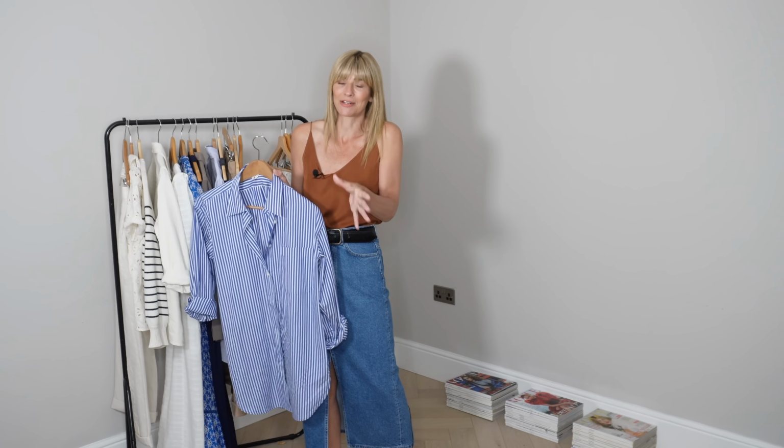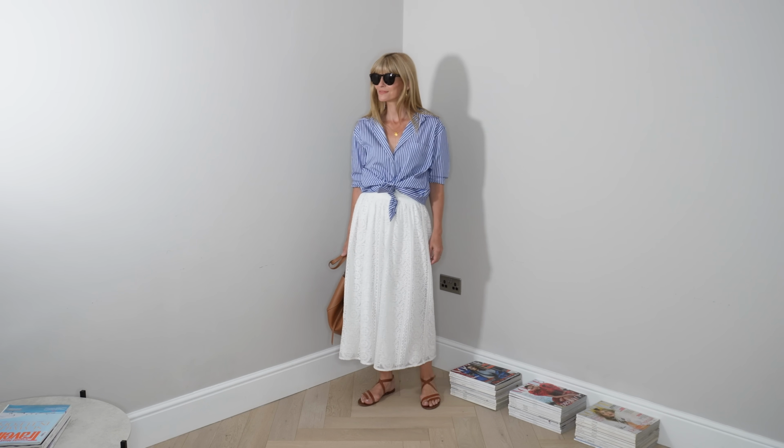Now it is, as you can see, pretty oversized, which probably half of you are going, no, definitely not for me. But bear with me, going for it particularly large means that you've just got so many different ways you can style it. So as you can see in this outfit idea, I've paired it with another new item that I've got in my wardrobe.